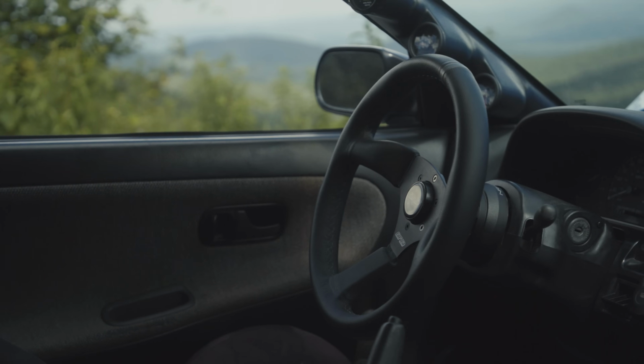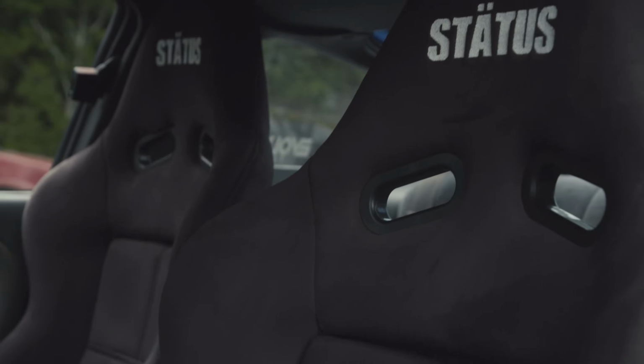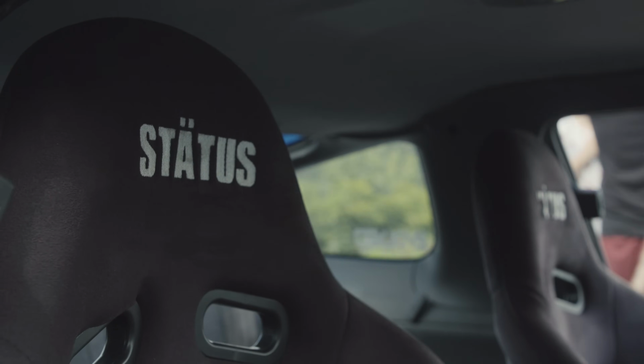So let's talk about the interior. I have a D&D steering wheel with an NRG hub. These are Status Racing seats. Status is actually a beautiful company. You have this awesome configurator, so you can make any seats you could imagine.